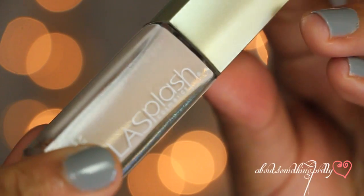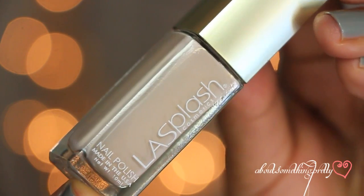And the next item I have right here is a nail polish by LA Splash. I haven't really come across any LA Splash in any drugstores, but I found this at Bed Bath & Beyond, and this color is in Nudist. I've been gravitating towards gray polishes and nudes in general, especially for the fall. I'm wearing a gray nail polish right now by NYC.